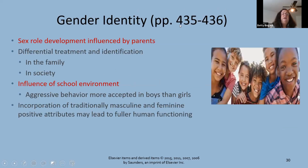Gender identity. So sex roles are developed by parents, and we know that whatever family it is, 2 parents that are 2 women, 2 men, 1 of each, a grandma, grandpa, that's developed through the family. Also, though, you see TV, what do women do? What do men do? And they're starting to know what those roles are.